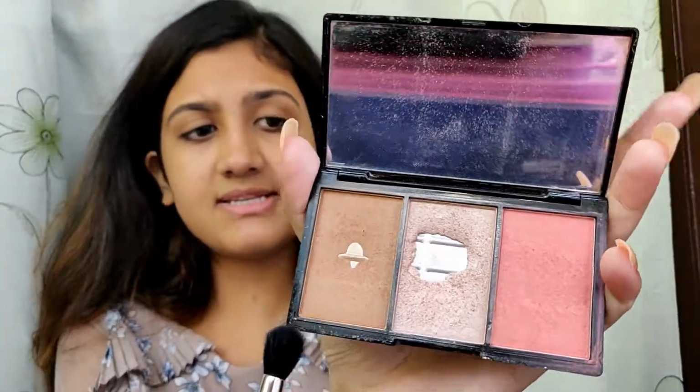Now I'm going to let the moisturizer sink into my skin, and till then I'm going to do eye makeup. For that, I'm using this bronzer from this Makeup Revolution Iconic palette. I'm just applying it in my crease.